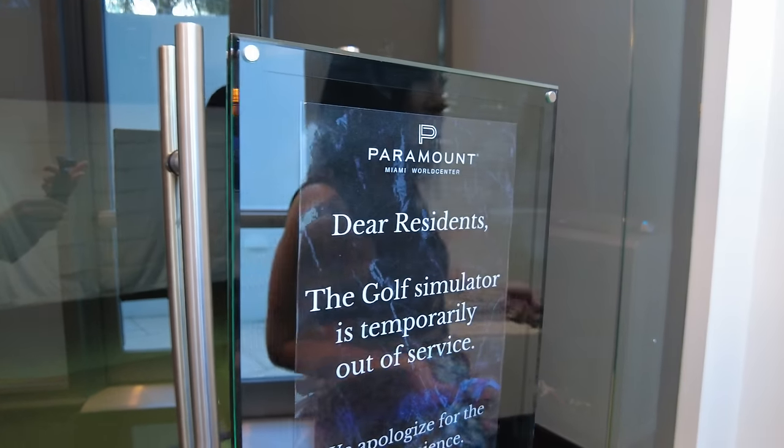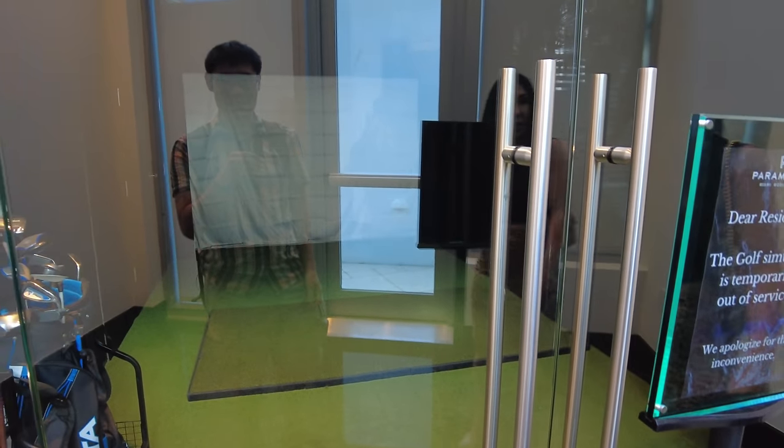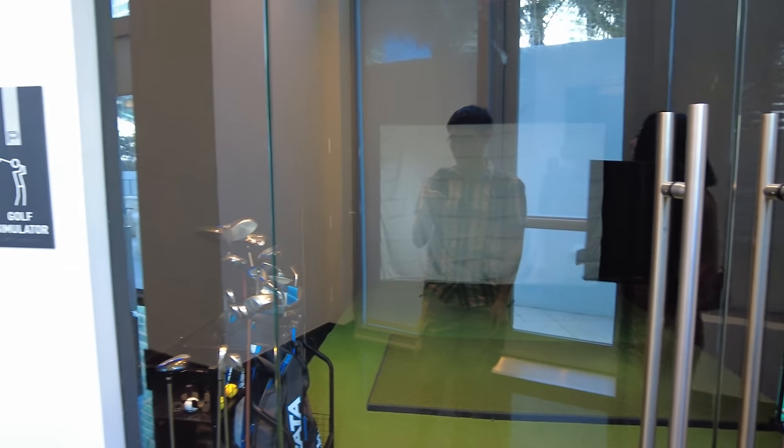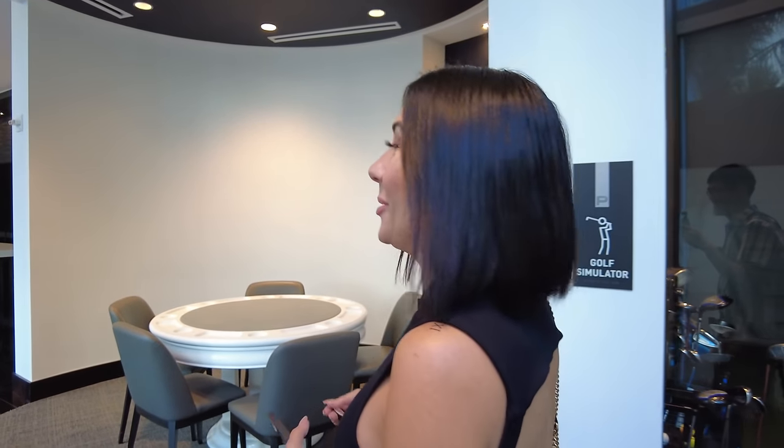Oh, it's out of service right now. I've seen it being used. It definitely is functional. And then this will lead to the pool deck. If you have a man cave, it still wouldn't be probably as big and well-equipped and incredible as this. This is like living like a billionaire. Totally, and not at a billionaire budget, so it's incredible.